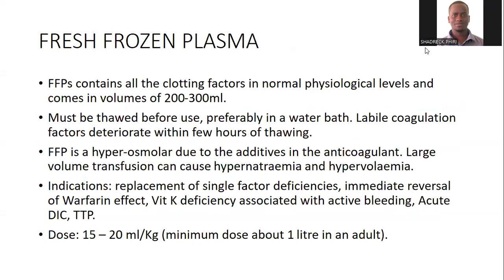We also keep fresh frozen plasma in our blood bank. Fresh frozen plasma is separated from anticoagulated whole blood within 6 hours of donation. It contains all the clotting factors at normal physiological levels and comes in a volume of 200 to 300 ml. It must be thawed before use, preferably in a water bath. Labile coagulation factors deteriorate within hours of thawing.